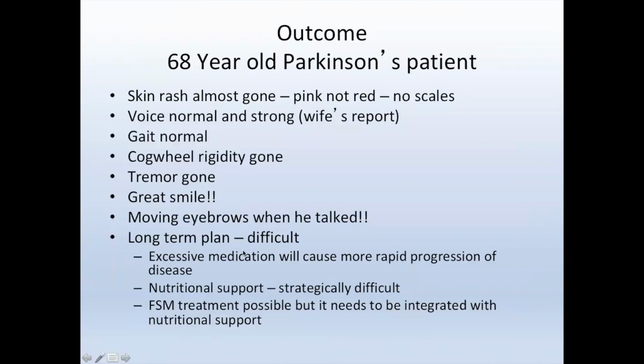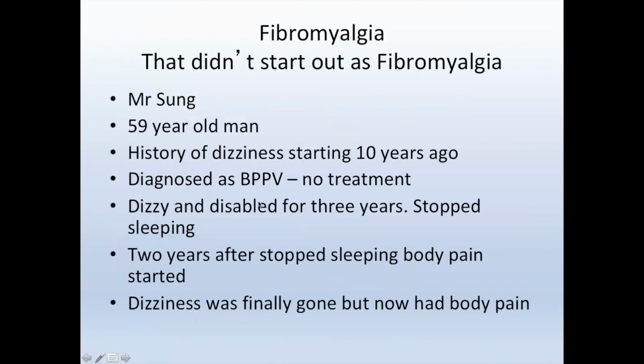Okay, so then on Saturday, we had 2 fibromyalgia patients. The first fibromyalgia patient was Mr. Sung, and it was fibromyalgia that didn't start out as fibromyalgia. He is 59 years old. 10 years ago, he had probably an otolith displacement. We don't remember, he doesn't remember why, but he had dizziness that lasted for 3 years, starting 10 years ago. Ultimately, he was diagnosed as BPPV.